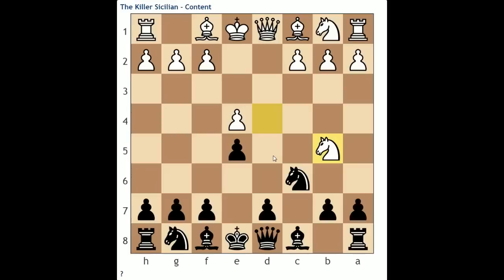In return, you gain a lot of activity. I mean, you've already forced white's knight to move multiple times, and often it seems to me like black is the one dictating matters early on in this. I think that's a real big appeal of this opening.